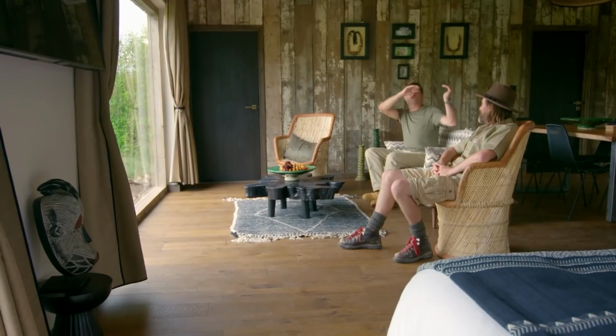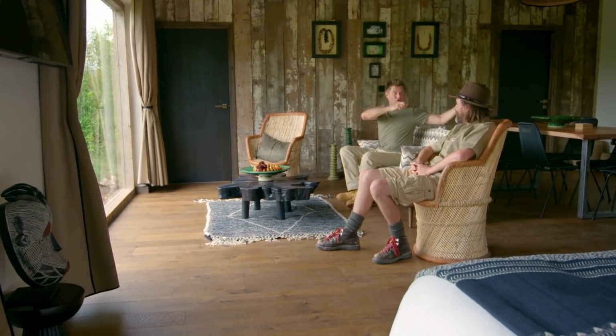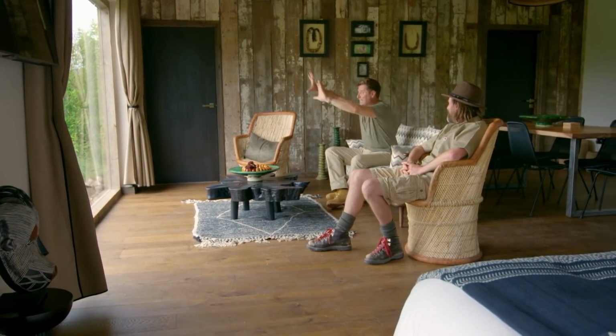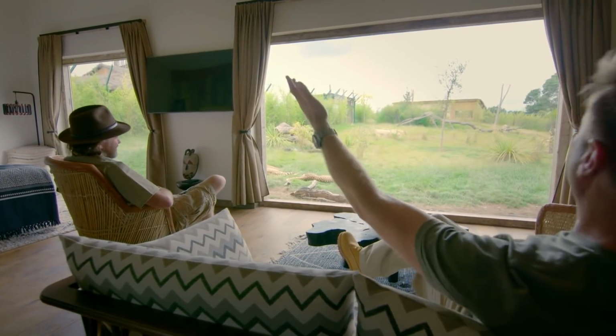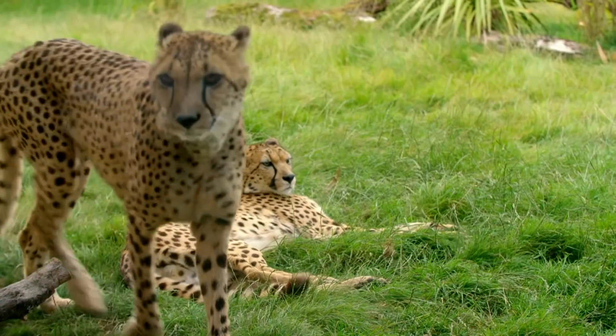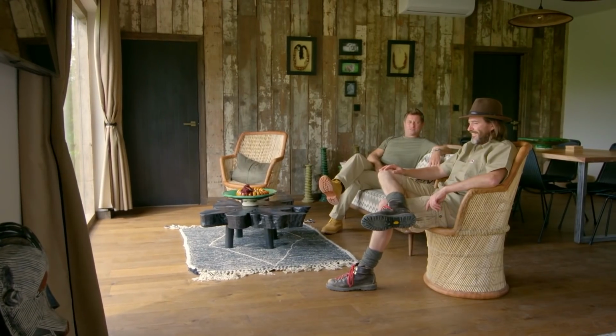The fact that the roof slopes up. So then you've got the big picture windows. It's, from that doorway, it's like throwing your eyes out towards the cheetahs. And the windows themselves, being so huge, are just incredible, really. I could literally sit here for hours and hours just watching them.